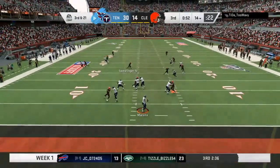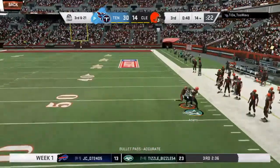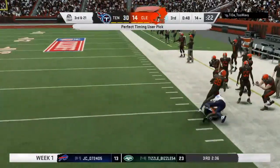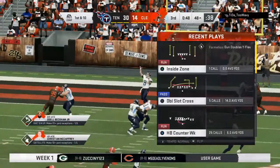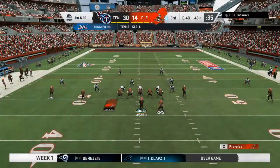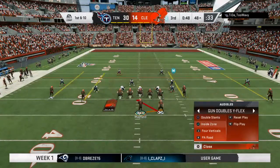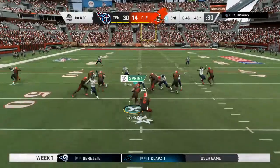From the shotgun, it's Mariota. Going deep for Walker. And that's going to be intercepted. Jamal Adams with it, the all-pro safety. Well, it's 3rd and long, and you've got a few different ways to play it offensively. But this is not the type of offense that's going to wave the white flag. They're going to keep chucking it. And this time, it results in an interception.